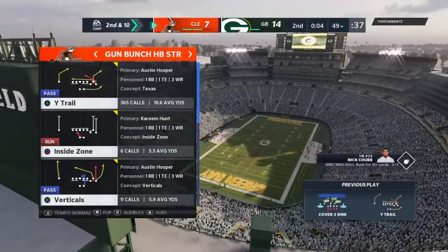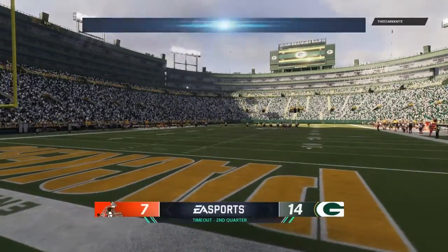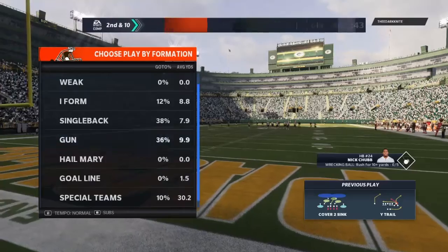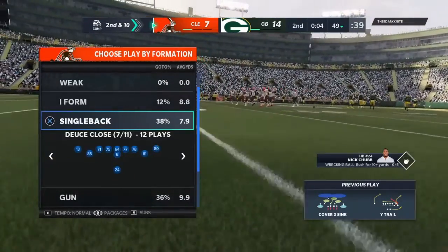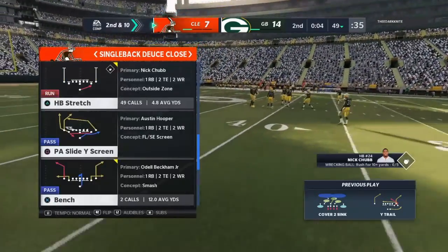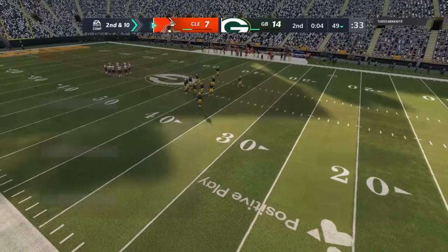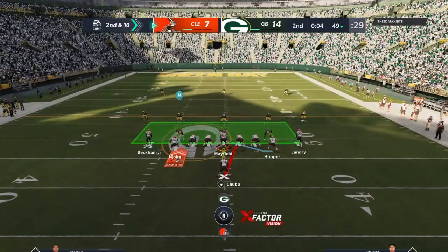4 ticks left here on the clock. Odell Beckham. And with just 4 seconds left in this 1st half, a timeout call. So they'll come up after the incompletion for 2nd down.